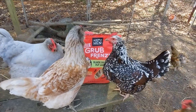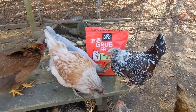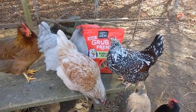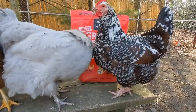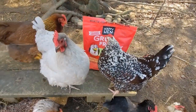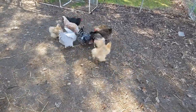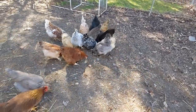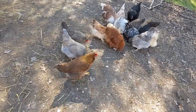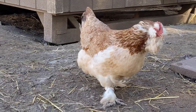As you can see, black soldier fly larva is one of the favorites of these guys. I've heard that it's higher in calcium and protein than mealworms, so it's a really good option to go with. And they're freeze-dried, so they're really easy to store, really easy to feed. Peach, you're missing out. Come on.